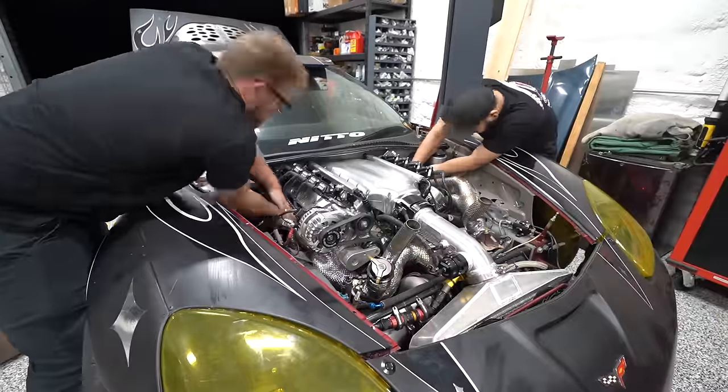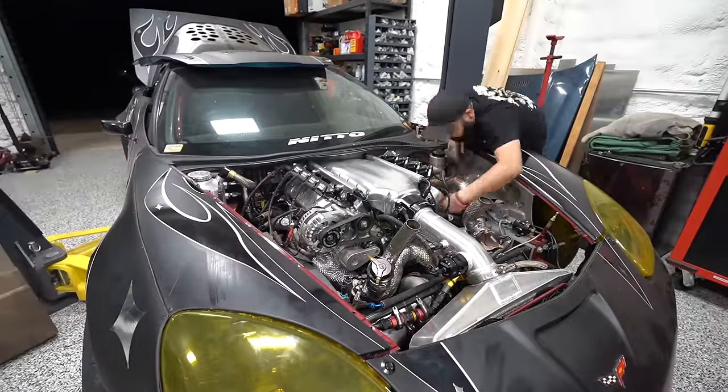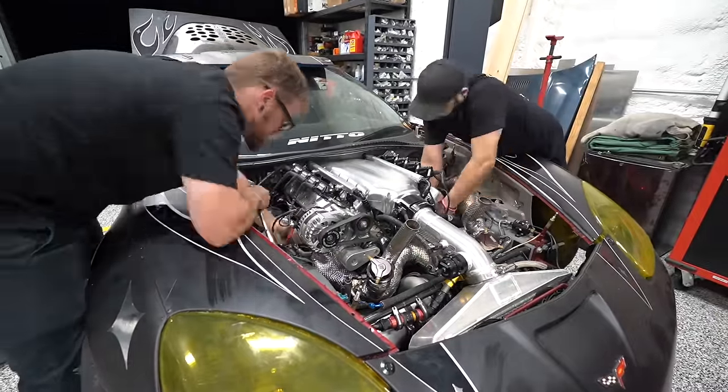So after verifying that we did not have any leaks, we could go ahead and cross the fuel system off the checklist and move on to the spark plugs.